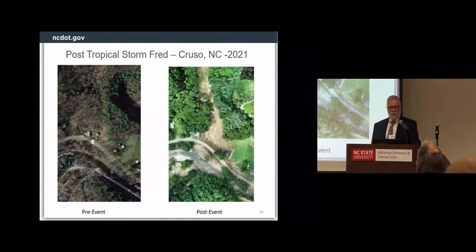As I mentioned, we did some work after Tropical Storm Fred went through. This is in Canton, North Carolina. If you look at the photo, this is the before condition on the left. On the right, you can actually see the slide area. All the material went across the road and down into the Pigeon River down here.